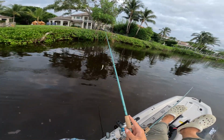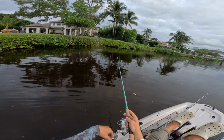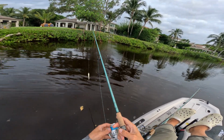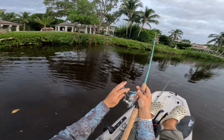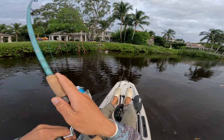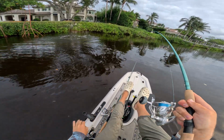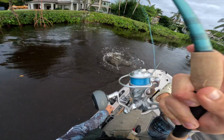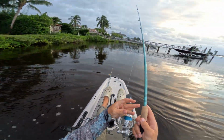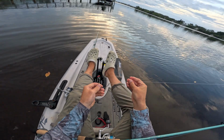I think there's a big snook in there. This looks like such a good cast, so. Oh my god, that was a giant snook. Giant snook was sitting up in there. Missed it. Come on. Come back. Yep, got him. Good snook, good snook, good snook. Good fish. Oh yeah, good snook. Good. No! No way. No freaking way.